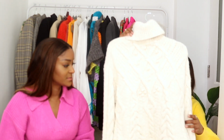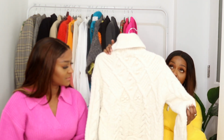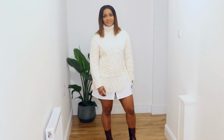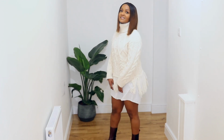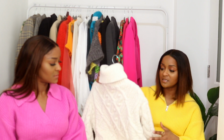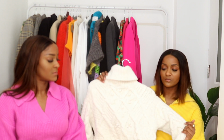And I wore this Mango fringed jumper with a shirt dress and a pair of chunky boots. Simple, classic, smart, but very cool look. Loved it, super, super comfortable. Really liked the color. It banged.